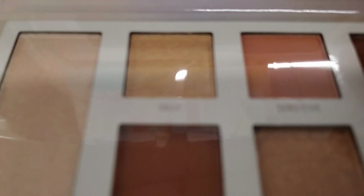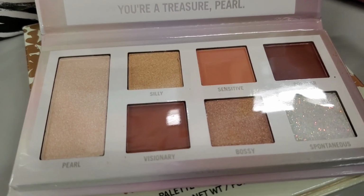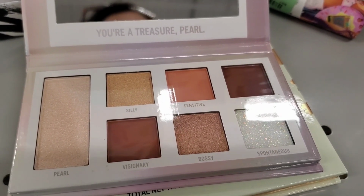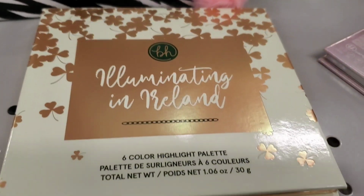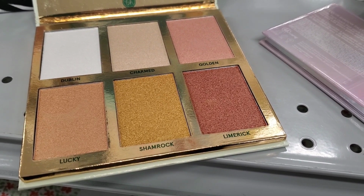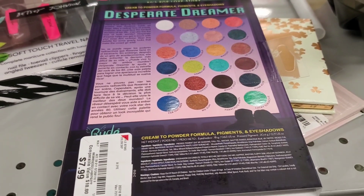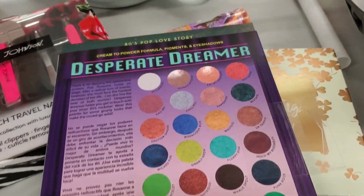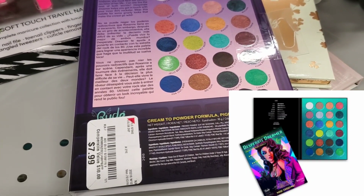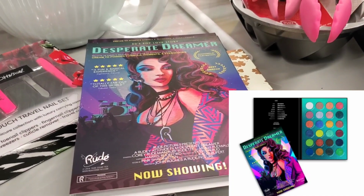Also from BH, they had this Pearl June palette here. This is what this looks like on the inside. And this one is here for only $4.99. Also from BH, they had this Illuminating in Ireland 6-color highlight palette. It has no price tag. And also they had this Root Cosmetics new palette here as well. This one is here for $7.99. The packaging is so cute on this one.